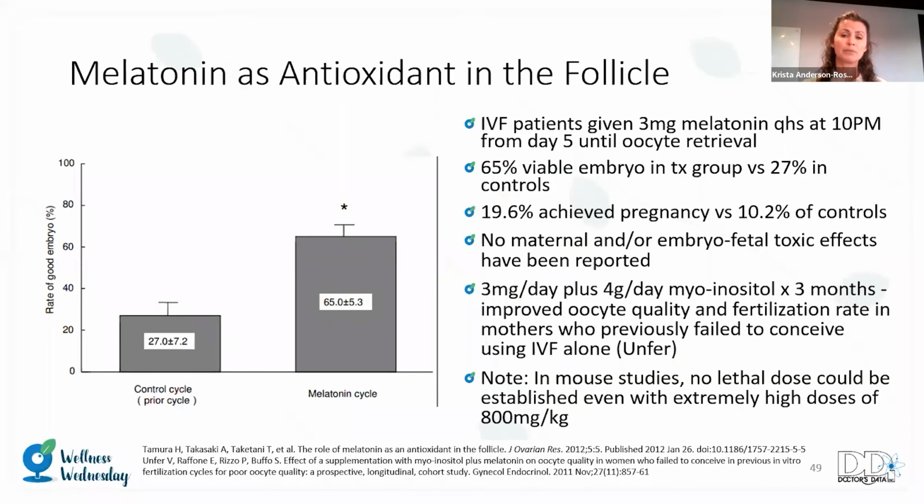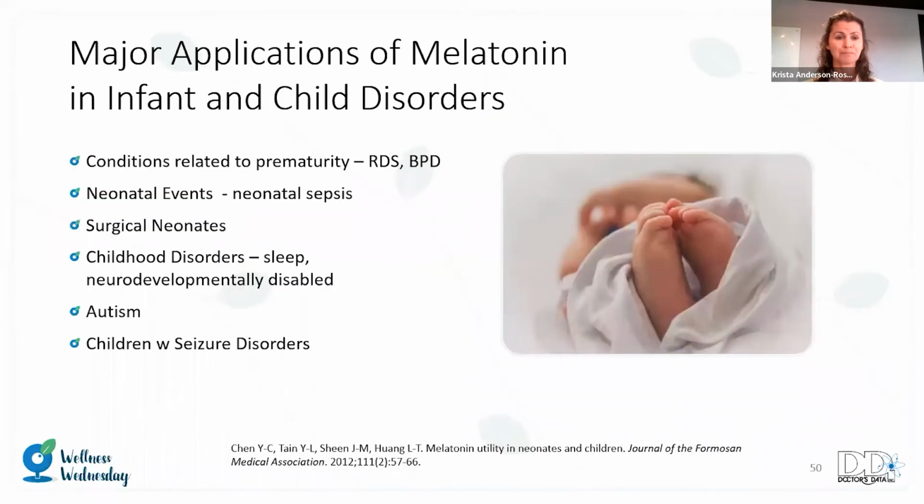There's quite a bit of research on melatonin supplementation and fertility. Melatonin supplementation has been shown to improve egg quality and increase pregnancy rates with in vitro fertilization by 50% versus cycles that didn't include melatonin. And in women who had previous IVF failures, a cocktail of 3 milligrams melatonin plus 4 milligrams of myo-inositol for 3 months improved oocyte quality and fertilization rates. Note that no maternal, embryo, or fetal toxic effects have been reported, and that in rat studies, they have found no lethal dose, even with extremely high doses of 800 milligrams per kilogram.